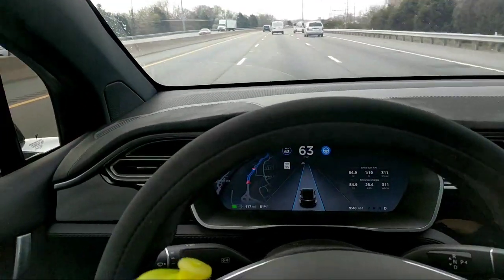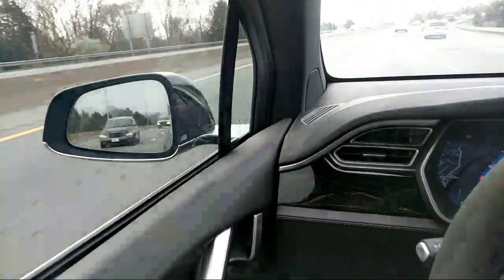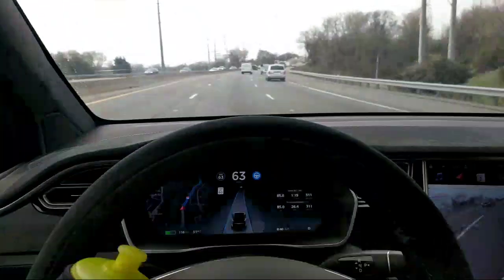I'm just learning how to use this live feature. Sorry guys. There's downtown Richmond in my rear view mirror. Side view mirror.